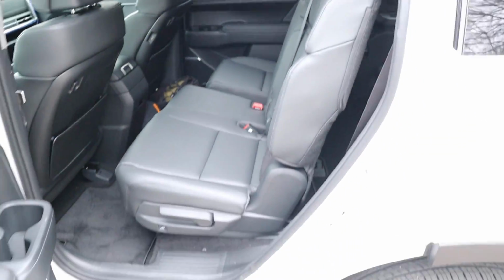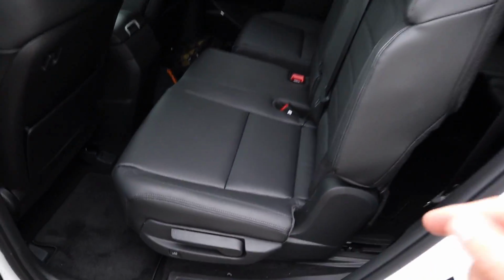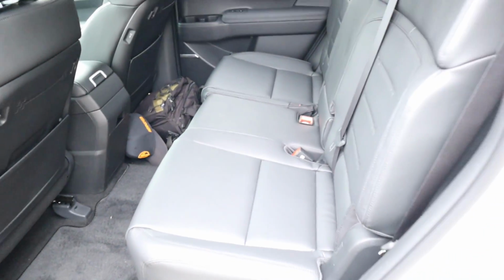Now you can only have 2 people back there, of course, but you can also adjust the second row. So there is the bar up front. You can slide these seats forwards or backwards, depending on the legroom that you need.